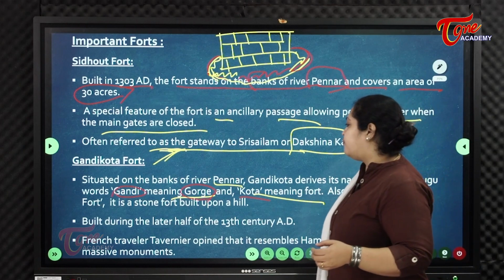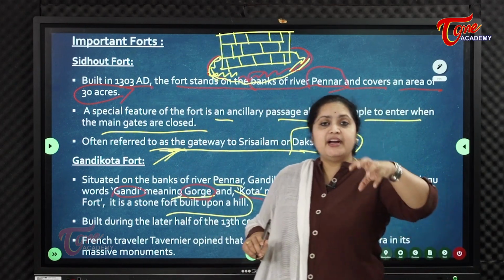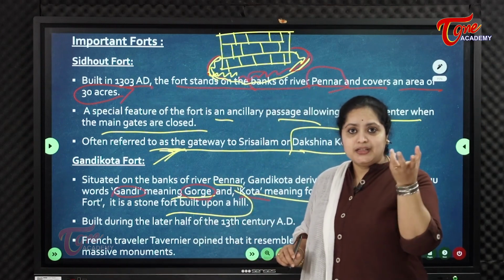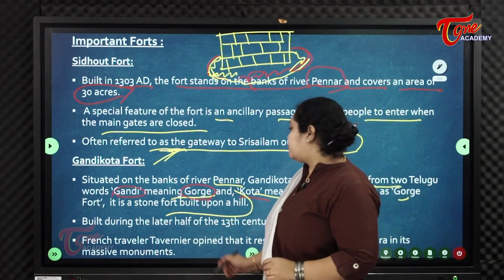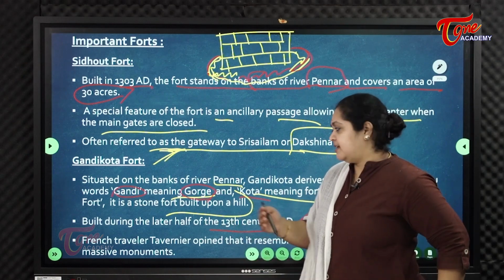Also known as Gorge Fort, it is a stone fort built upon a hill. It is on a hill. It is made up of stones, built with rocks or stones. Built during the later half of the 13th century AD.